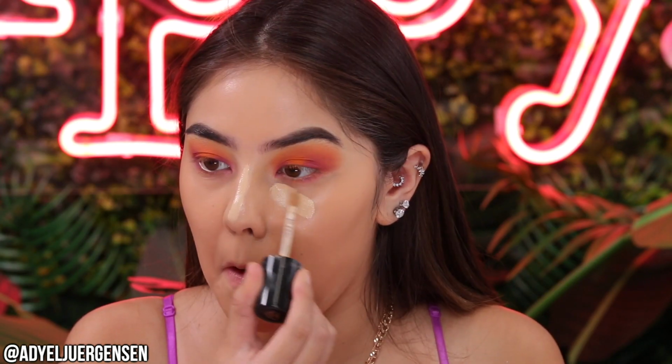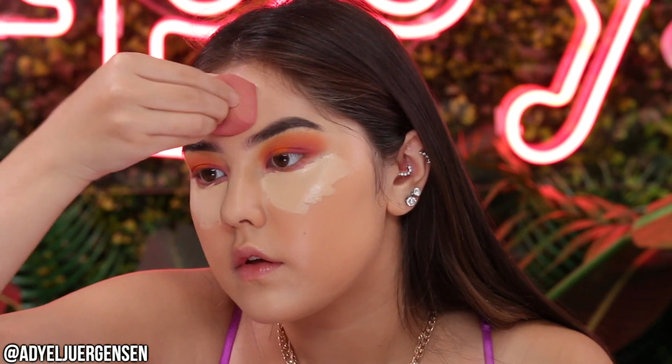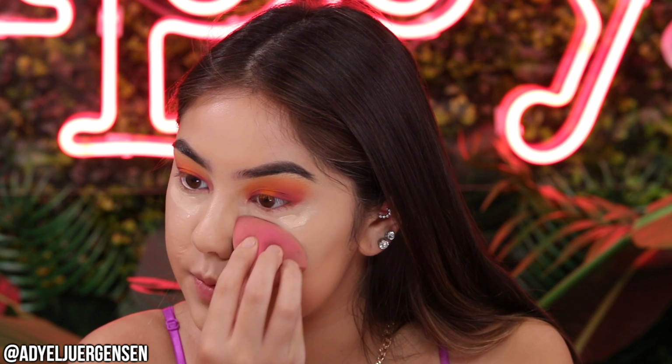So now I'm gonna go ahead and conceal. We're gonna go ahead and blend the eyeshadow once we set the concealer. I'm also going to go in with some of the Smashbox concealer. I love this to death just because with this bright look, I want some really bright under eyes.